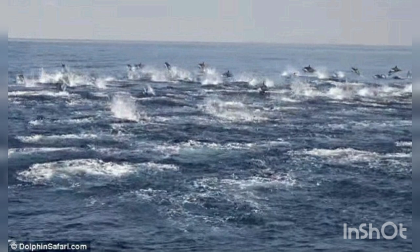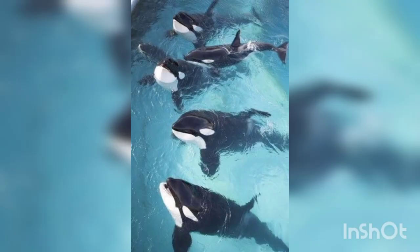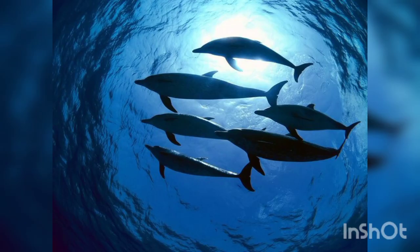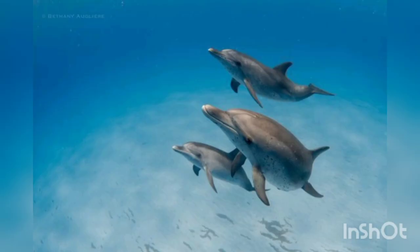Underwater noise pollution is a real threat to dolphins. They are fast sprinters. They like to blow bubbles. Dolphins are chatty animals. They are intelligent, and they face underwater threats. So you can see the difference.